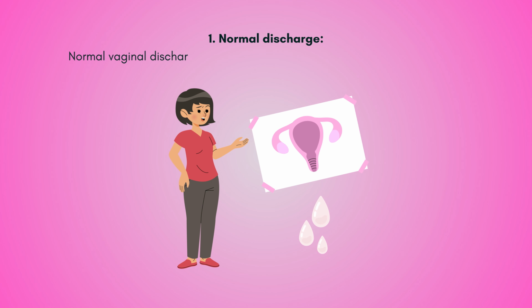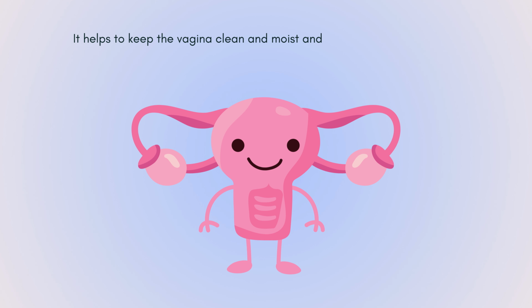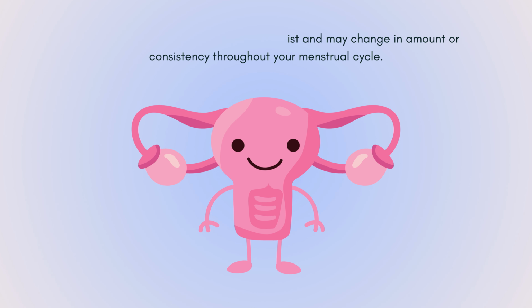1. Normal discharge. Normal vaginal discharge is usually clear or milky white, with a slightly sticky consistency. It helps to keep the vagina clean and moist, and may change in amount or consistency throughout your menstrual cycle.